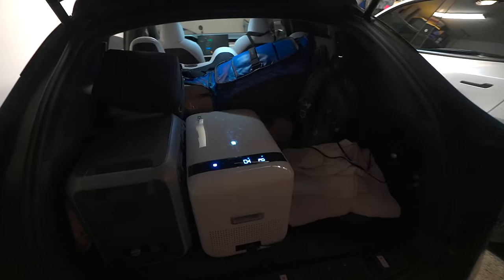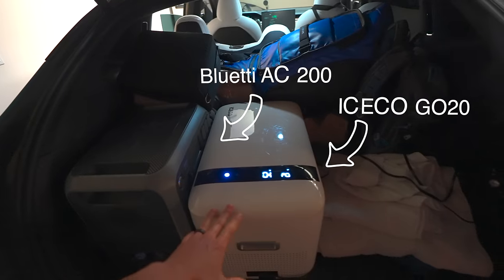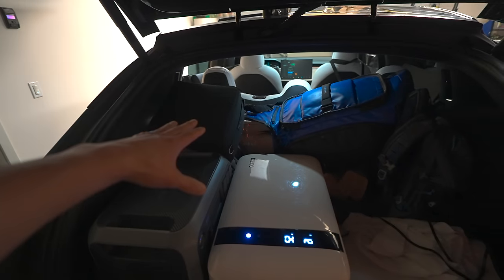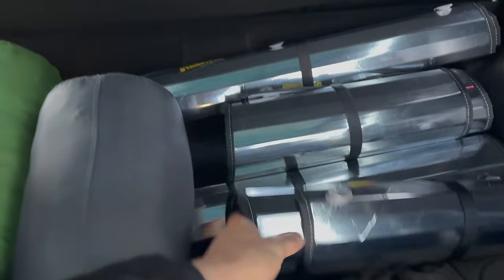This is insane. Model X is packed. We got a generator here. We got the Iceco cooler here. We have firewood back there. The wheel wells are insanely deep. There's so much stuff under here.